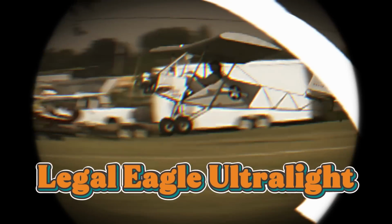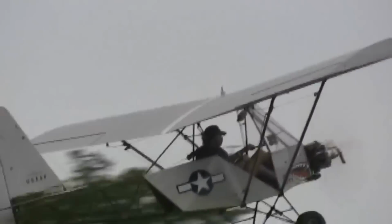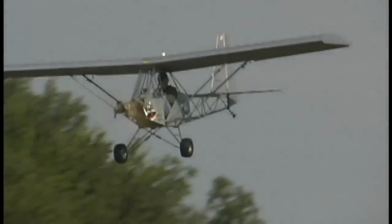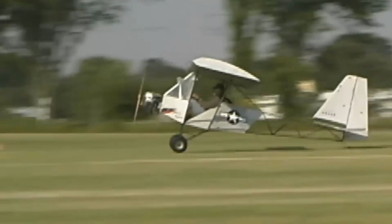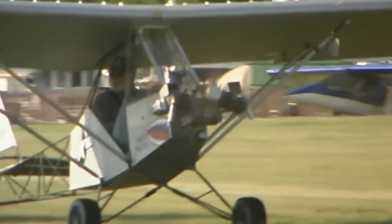Legal Eagle Ultralight. The Legal Eagle is exactly what it sounds like. A legal ultralight plane you can build yourself and fly without a license. It features an open cockpit, lightweight frame, and an unbeatable view of the world below.